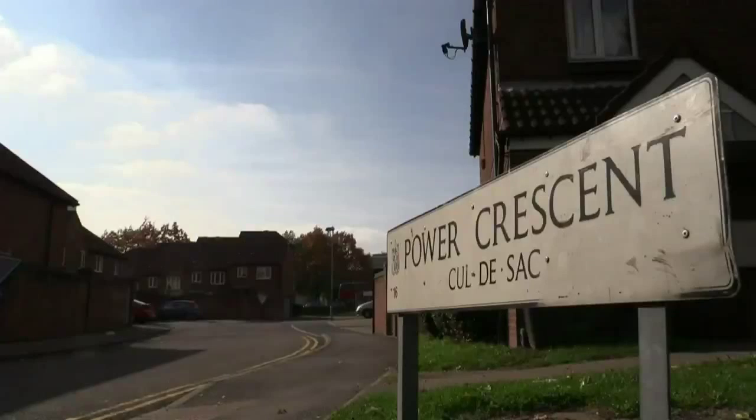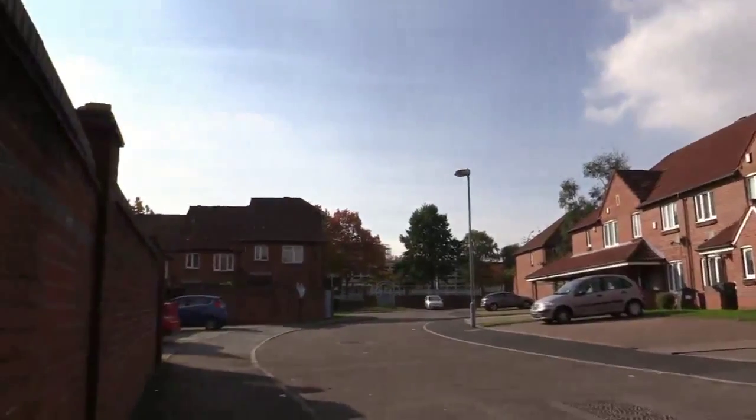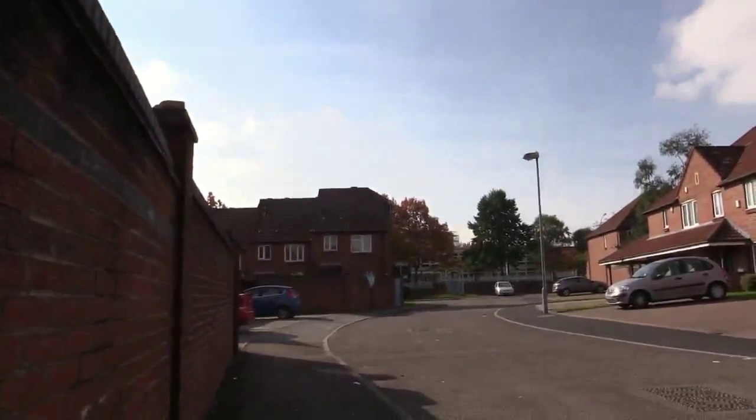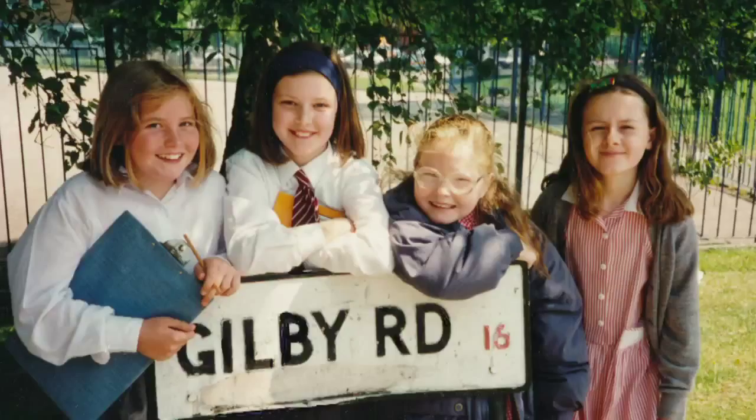One of the cul-de-sacs on the new estate is called Power Crescent, in honour of Norman Power. The name was selected following a local history project that I undertook with the nearby Oratory Primary School. The current vicar here at St John's strives to keep the community together, just like Norman Power did 50 years ago. So if Norman Power was here now, 50 years on, what do you think he would be saying?